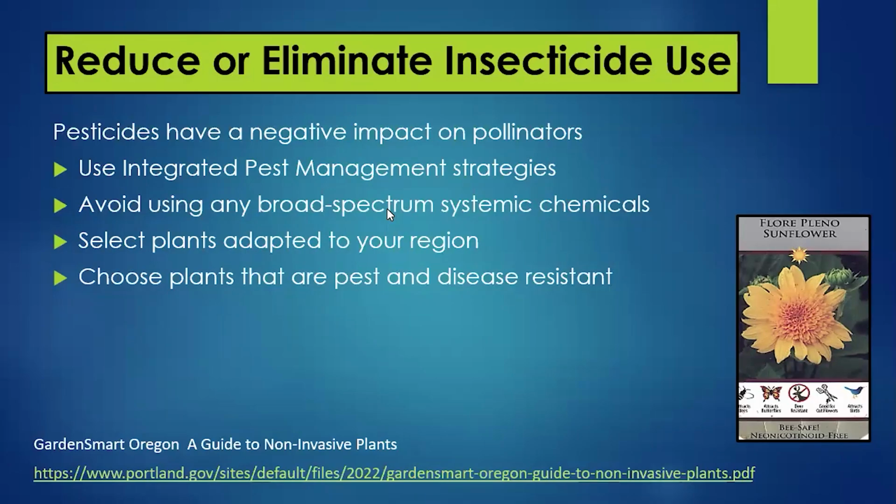A little side note, I placed this little tag here on the right-hand corner of this slide so that I could let you know that when you're purchasing plants for your garden, be aware that many nurseries use chemicals in the production of their plant stock so they look their best. I completely understand that. I want the best looking plant, but I also don't want to damage my pollinators by putting a plant in the ground that they've used herbicides and pesticides on.